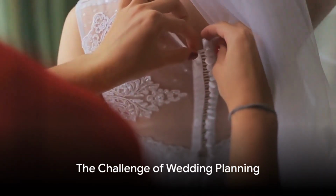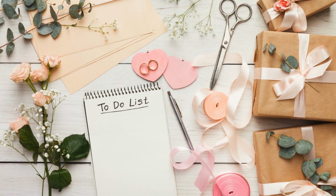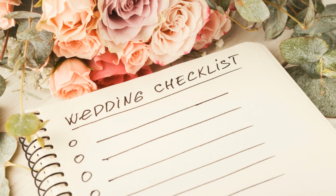Planning a wedding and don't know where to start? You're not alone. The journey towards the altar can often feel like a mammoth task, filled with countless decisions and details to keep track of.